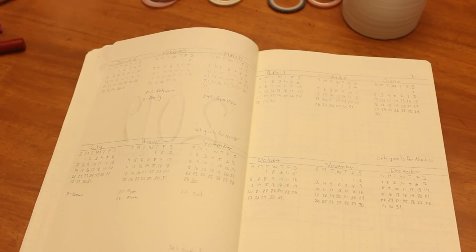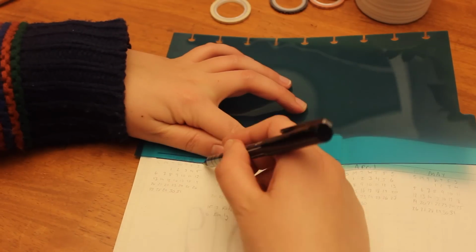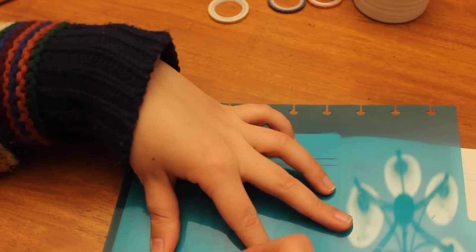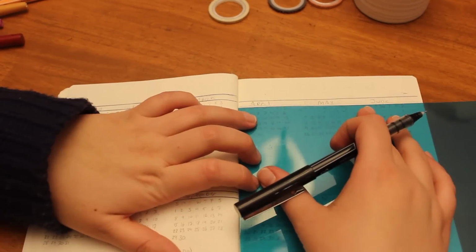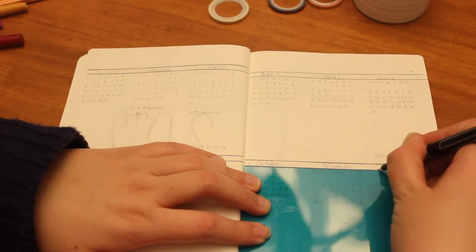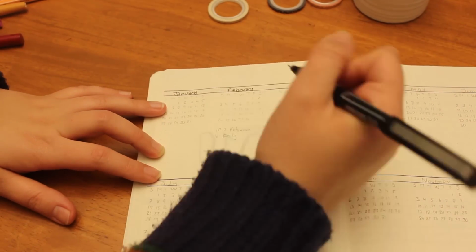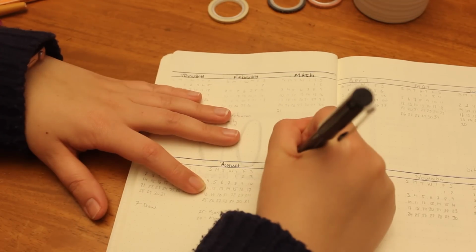And then we have the future log. The future log is a pain in the butt to create, but it's probably going to be the most useful thing in the entire bullet journal. So the idea of the future log is to have your whole year planned out, because as you make the bullet journal, you only make one monthly spread at a time.